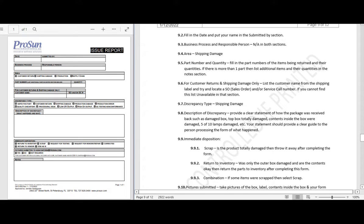In the area, select Shipping Damage. Then in the Part Number and Quantity section, fill in the part numbers of the items being returned and their quantities. If there is more than one part, then list the additional items and their quantities in the Notes section. For the Customer Returns and Shipping Damage Only section, list the customer name from the shipping label and try to locate an SO and/or service call number. If you cannot find this, list unavailable in that section.